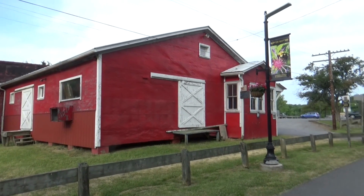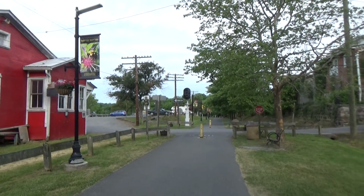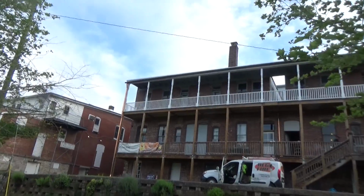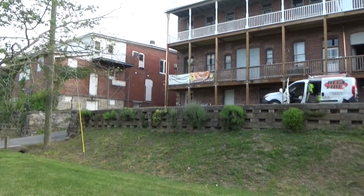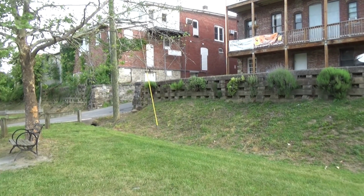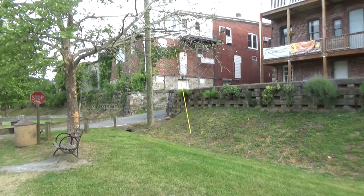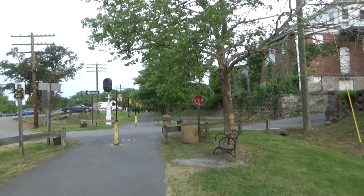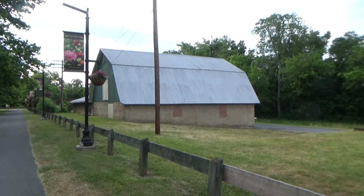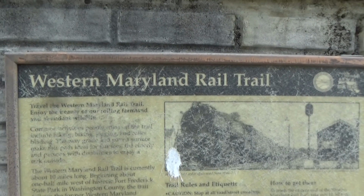Here's an old freight building here. Railroad crossing signal. Some old buildings. Look at this one here. And look at the fence. It looks like they made it with concrete cross ties. This is a really nice trail here, just for walking and riding a bike. Another freight warehouse, I guess.